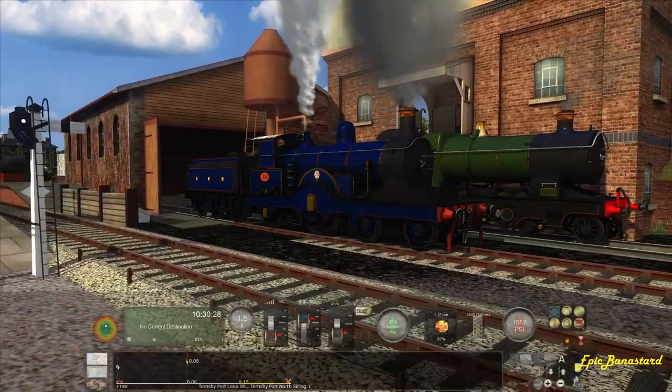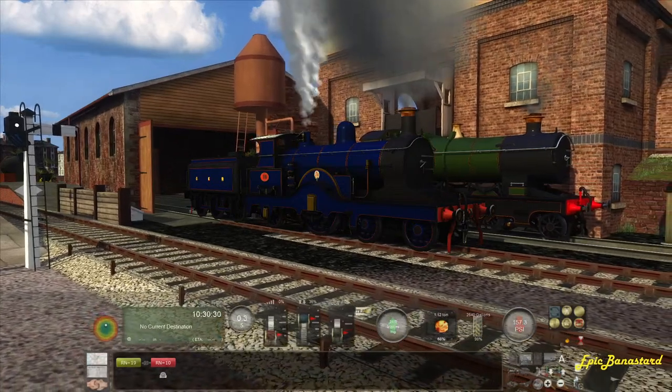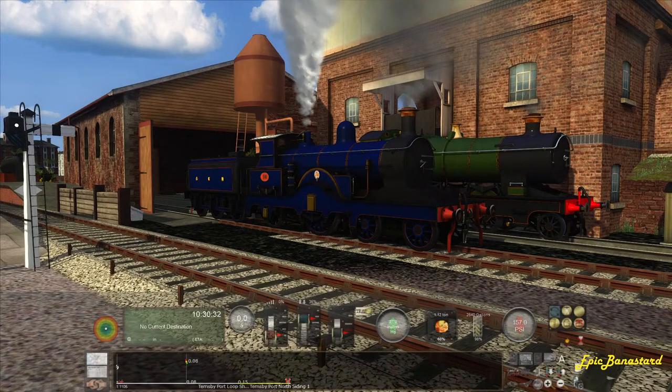So here we have what I believe, correct me if I'm wrong, is the first oil-fired UK loco in TS, that just dumped on me. Okay, thank you, Train Simulator. This was going so well. We were going so nicely too. Thanks.